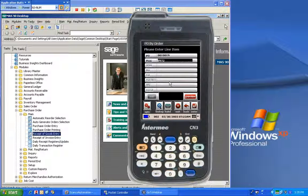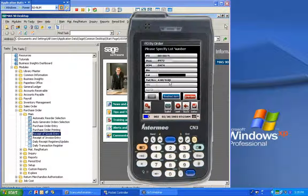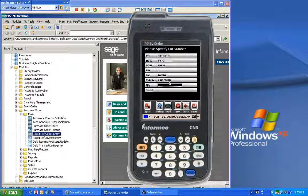If I am receiving lotted inventory, the handheld, because it's connected real-time to Mass 90, Mass 200, knows that this item is lot valuated. It will then prompt me for the lot number, which I can scan. I will then be prompted to enter the quantity in that lot. Let's say I'm receiving multiple lots against this quantity. I'll enter quantity 2 and press enter.